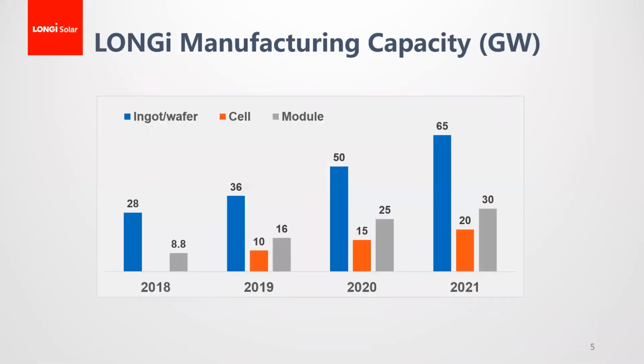As I mentioned, early this year, we announced the capacity expansion plan. Because we think more and more customers have realized, and will continue to realize, the benefit of high efficiency Mono PERC modules, we will expand our mono wafer capacity from the current level of about 30 gigawatt to 36 gigawatt by the end of this year, to 50 gigawatt by the end of next year, and then 65 by 2021.